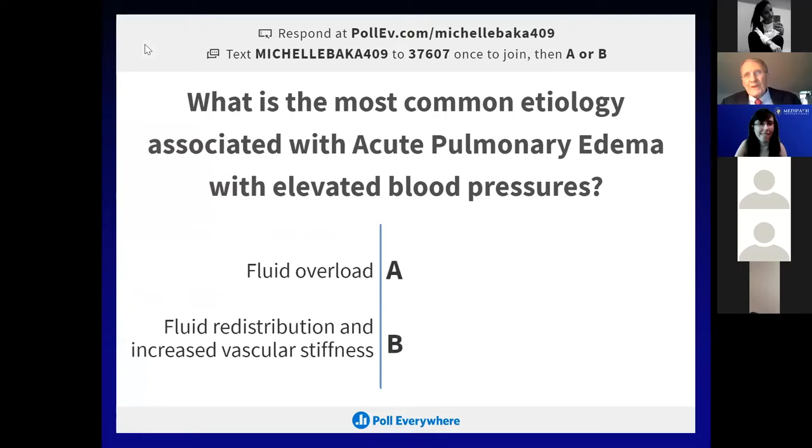So this lady is in acute pulmonary edema with elevated blood pressure. What's the most common etiology? Is it fluid overload or is it fluid redistribution and increased vascular stiffness?